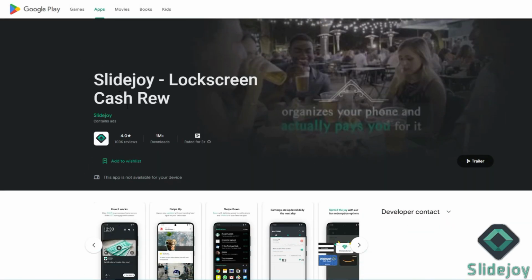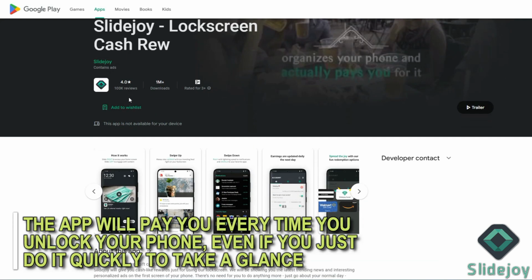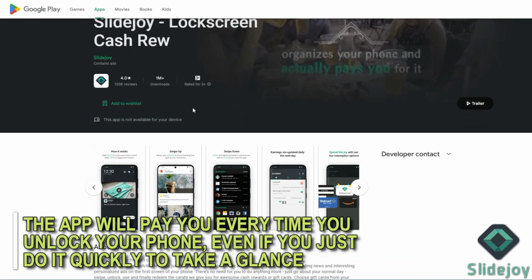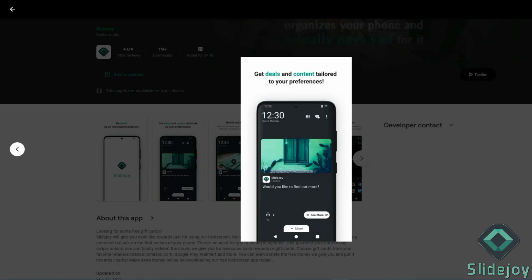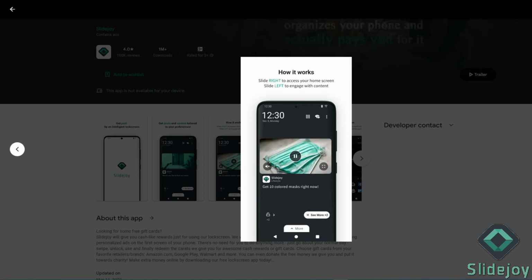The second app on the list is SlideJoy, which can be found on the Play Store. It is an innovative and unique concept. The app will pay you every time you unlock your phone, even if you just do it quickly to take a glance. As we're all aware, we tend to check and open our phones frequently throughout the day, perhaps more than 100 times. SlideJoy aims to take advantage of this habit and turn it into a reliable source of income.